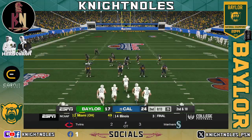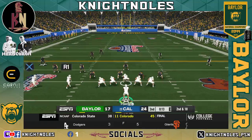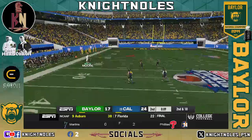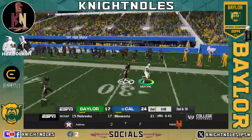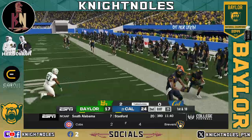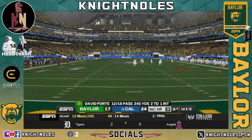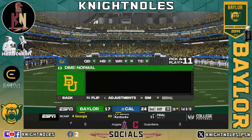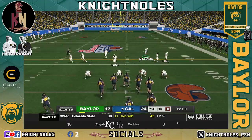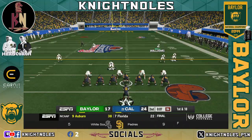From their own 25-yard line, second down. Wants to go long and does. Oh, what an interception. Brought down around the 28-yard line. Good job to pick that ball off. He did a great job at getting in that passing lane and coming away with the ball. California is up by a touchdown.